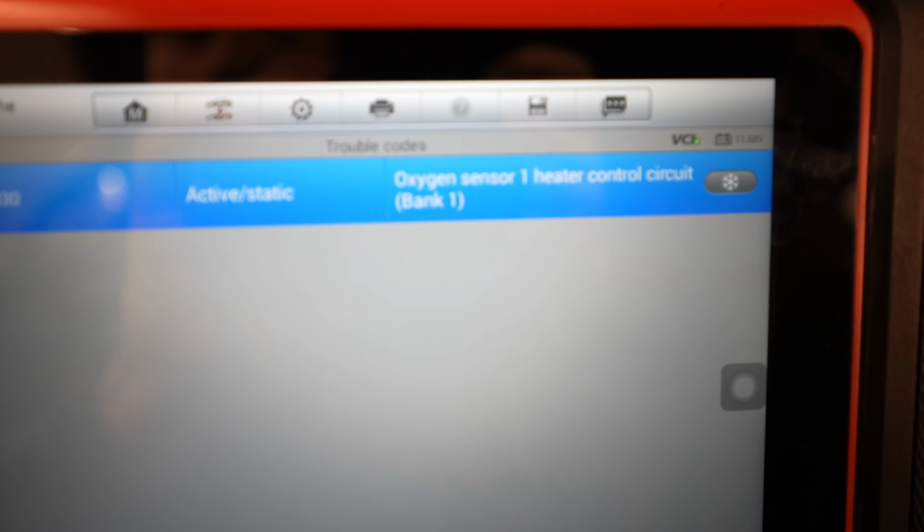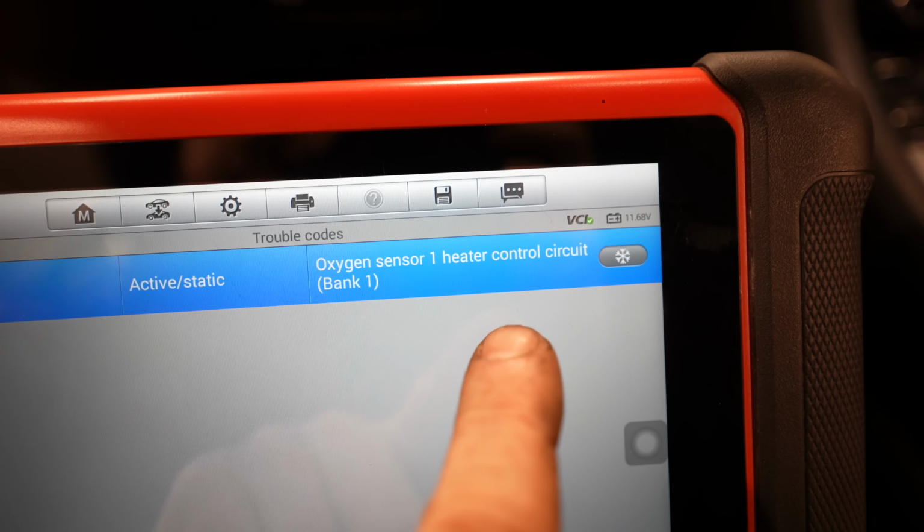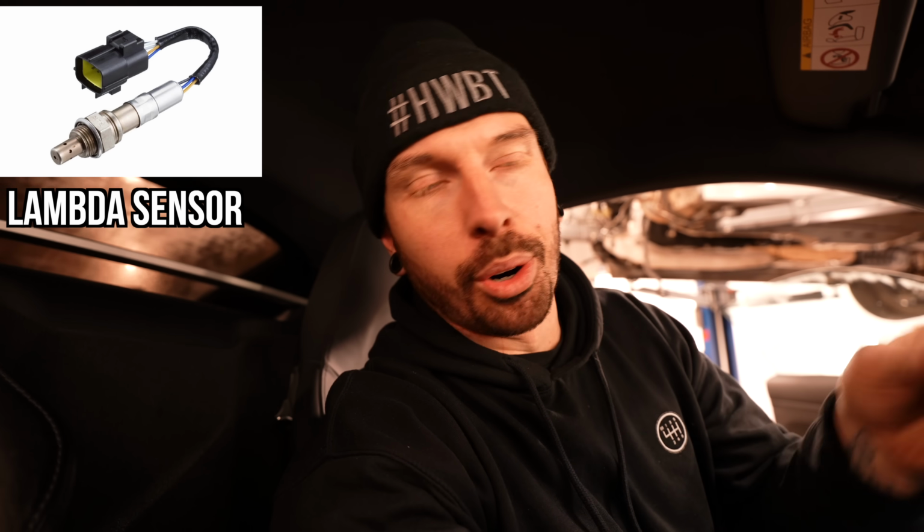The reason why that engine light is on is oxygen sensor 1 heater control circuit. I believe oxygen sensor, O2 sensor, or lambda sensor, however you say it, that is what's causing that. So we better get that changed now.